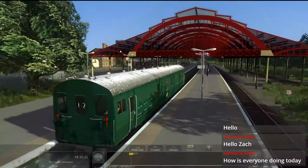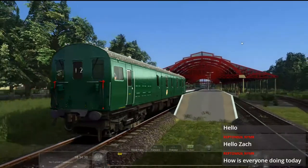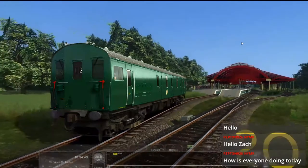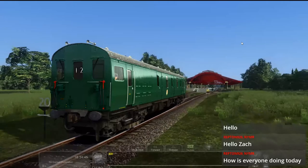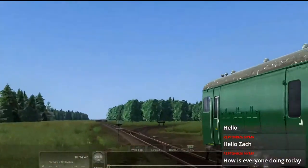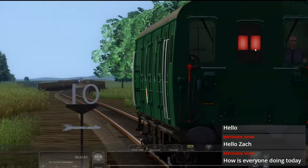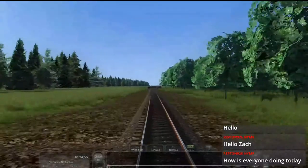I like the canopy in red, that's cool. I just need to move the... Please don't... No, we're not going into the carriage sheds. This is my carriage sheds. Oof. Class 4 in red.